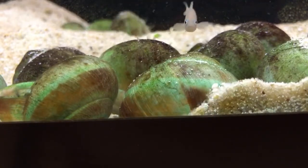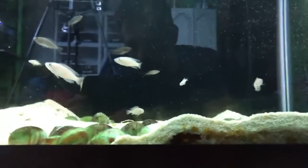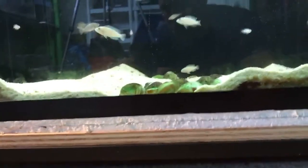So do you see any fry yet? Has anybody seen any? I'm going to pull it out to look at the tank at large just a little bit here for a minute so we can see what's going on in the aquarium itself, and then we'll check.